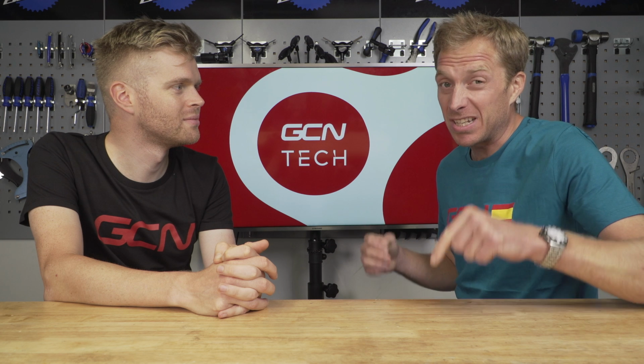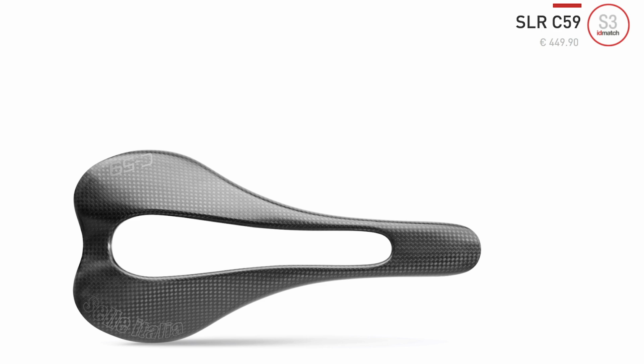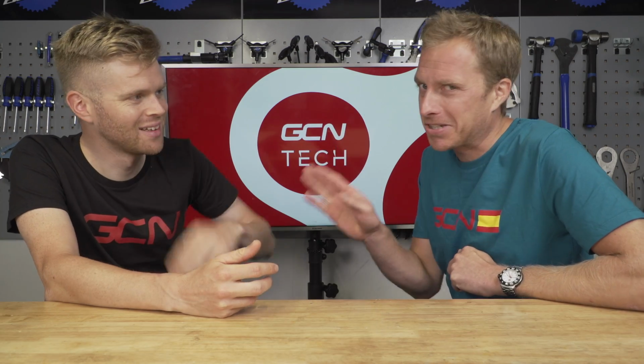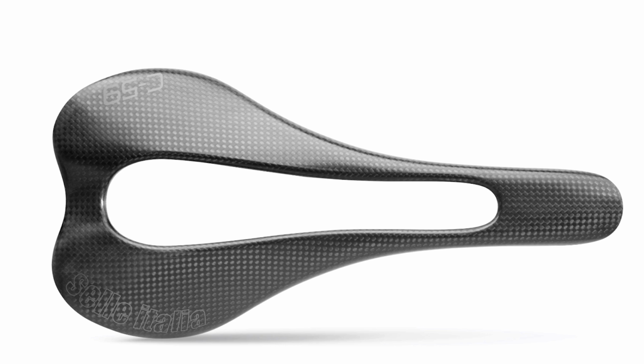Yeah. And then you could go even more extreme. Selle Italia, they've got a saddle called the C59. Now, apparently that's meant to stand for 59 grams. You had one, didn't you? You weighed it in. Yeah, it's 61. Yeah, but that could well be his scales, who knows? Yeah. But when you're trying to make a product as light as that, obviously there is a little bit of room for a bit of variation.